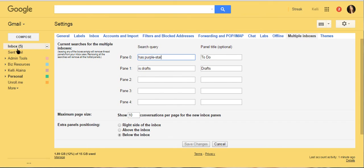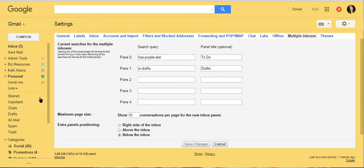So anything that, from the side over here, I believe there is a category that says drafts. Okay, so drafts is here. So if you want it to be is spam, which would be weird, I don't know why you'd want an inbox spam, or is chats or is important, you could type that in here and then it would go into that inbox.